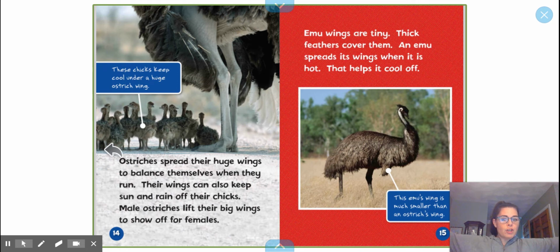Ostriches spread their huge wings to balance themselves when they run. Their wings can also help keep the sun and the rain off the baby chicks when they hold their feathers out. Boy ostriches lift their big wings to show off for the females. But emu's wings are tiny. They have thick feathers to cover them, and when an emu spreads its wings when it's hot, it cools him off. So the ostrich has big wings, but the emu has small wings.